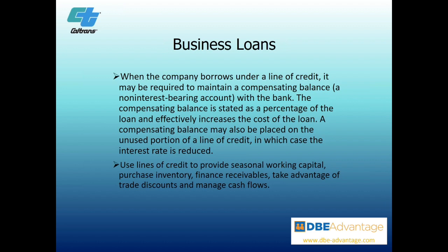Lines of credit provide seasonal working capital, can help you to purchase inventory, finance receivables, take advantage of sales, trade discounts, manage cash flows. To me, a line of credit is perfect for the kind of work that SafeWork does. I don't know if it would be perfect for the lines of work that all of you do, but it is something for you to consider.